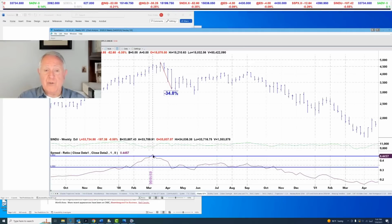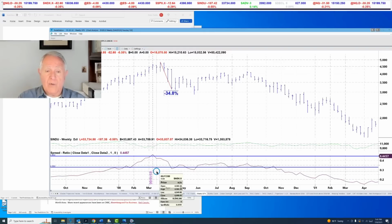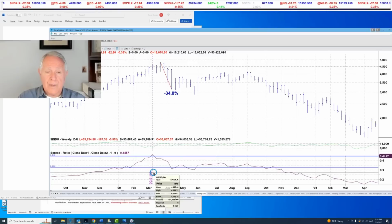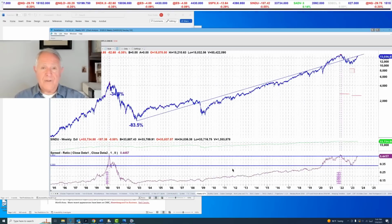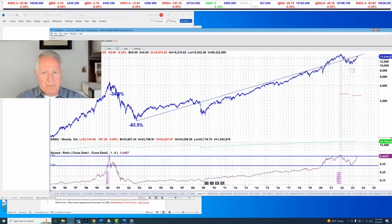What happened after you reached this reading above 0.4457. By the way, the reading that week was 0.4620. Okay. All right. Let's back up again. Okay. So this is very, very important. Put this in perspective. Again, this was the Friday close on the speculative ratio, NASDAQ divided by Dow. On Friday, it closed here.